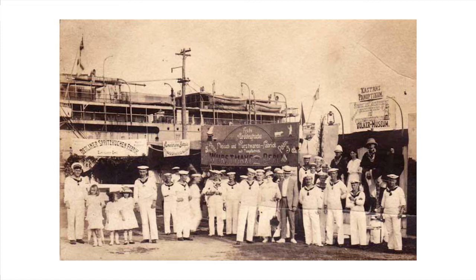Tourists flocked to experience German culture and craftsmanship. The visitors walked through the streets labeled with German names and viewed the many attractions. The sailors charged 10 cents for entry. They performed acrobatic shows, they sang songs, and gave concerts.